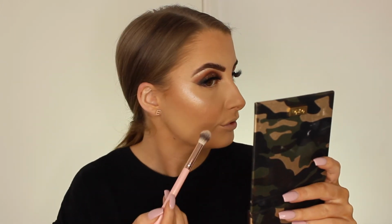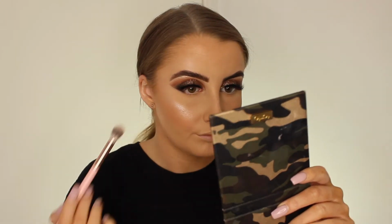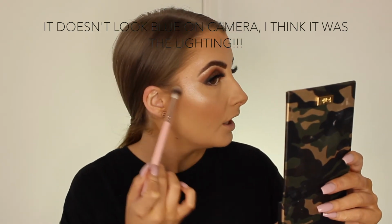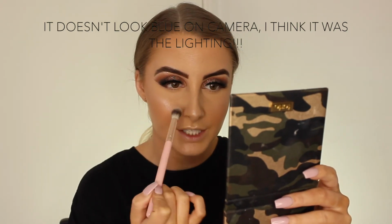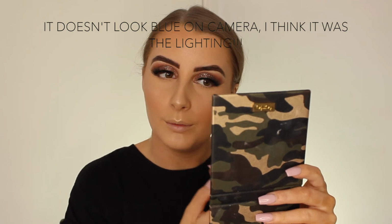Okay, it's kind of coming off iridescent blue. Or is that blue? I don't know. I mean, it's not bad. I don't know if on camera it's coming up as blue, but in real life I'm getting iridescent sort of blue vibes, which is cool, but it wasn't really what I was expecting for this sort of makeup look, but that's fine.